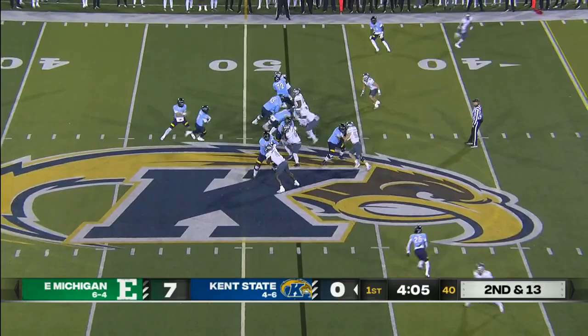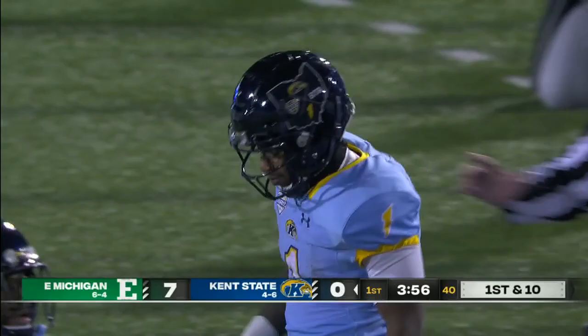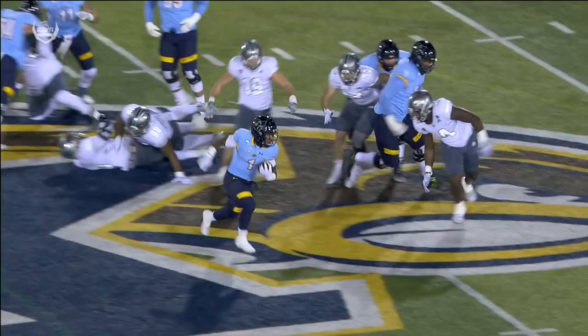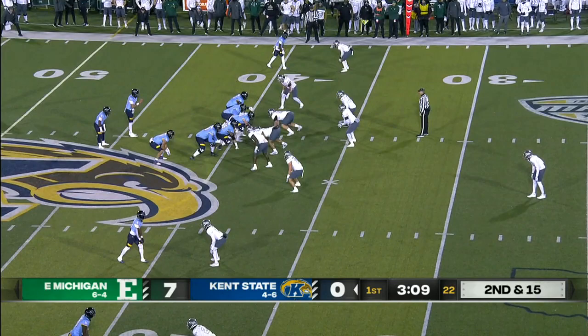Second down, they keep it on the ground once again. And another big hit, but wow, Cooper bounces off it. Keeps going. What a strong run for the junior from Gaithersburg, Maryland. He doesn't feel like a power back, but a young man that when he squares up on a defender, he'll just bounce off. Just trying to remove himself and get to the football.